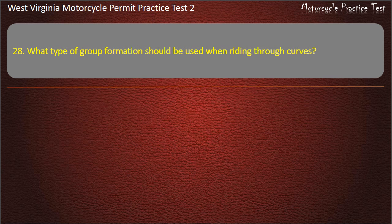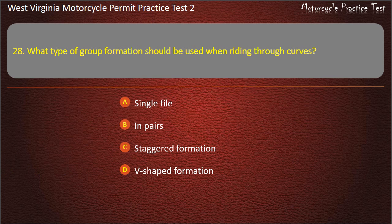Question 28. What type of group formation should be used when riding through curves? Single file. In pairs. Staggered formation. V-shaped formation. Answer. Single file.